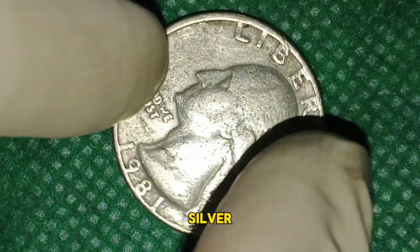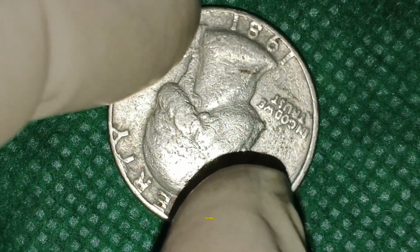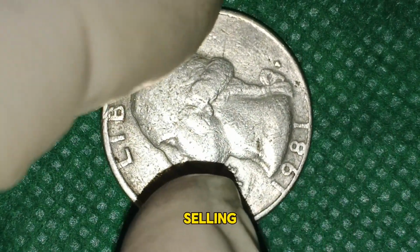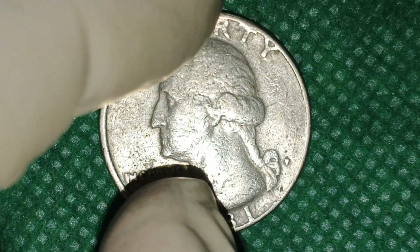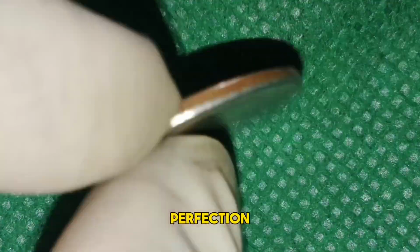It's not made of silver. It's not a proof coin. So what gives? How does a coin that looks just like hundreds of millions of others end up selling for $1.7 million? Well, the answer lies in a combination of extreme rarity, perfection, and mystery.